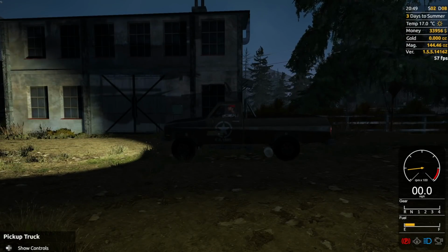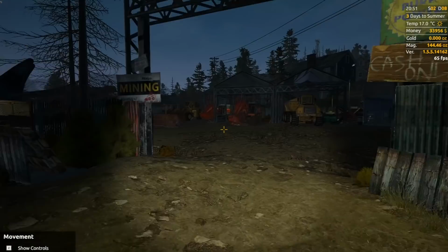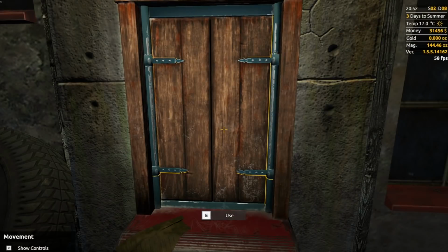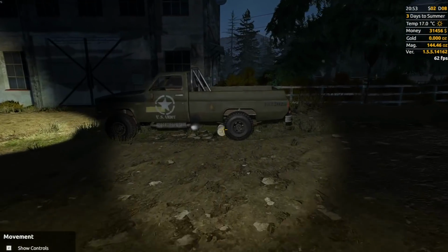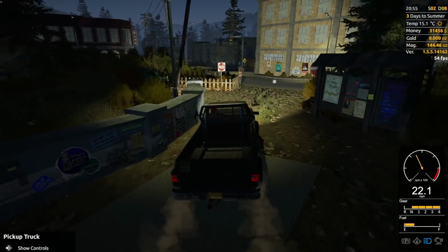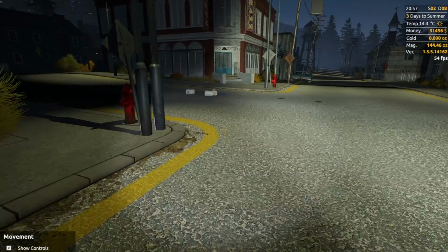Nope. Fell right through. So the bug's not fixed. And I did update to the latest patch today. I did that right before coming on here. Oh, I guess I move my machine there. So I don't know exactly what I am supposed to do with all this stuff that's falling out, because obviously none of it's going to fit, or none of it's going to work.